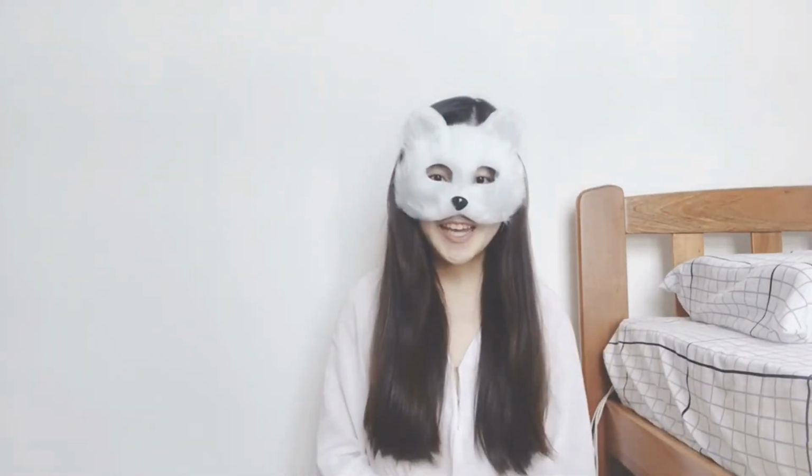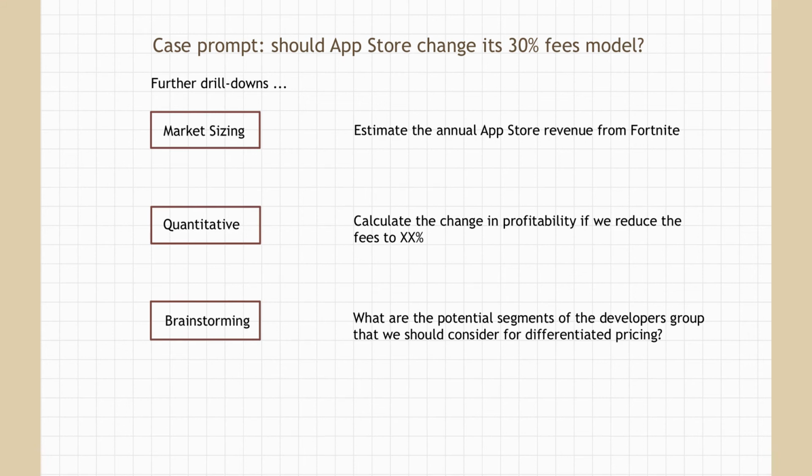So here's where we end our framework for this case. In an actual case interview, the interviewer might follow up with a market sizing question about App Store revenue or calculate the different profit scenarios of fee reduction. Perhaps a full segmentation of the App Store revenue by the apps, depending on the size of user base, recurring versus one-off payment, ease of redirecting users to other platforms, basically to examine the feasibility of a differentiated pricing approach.